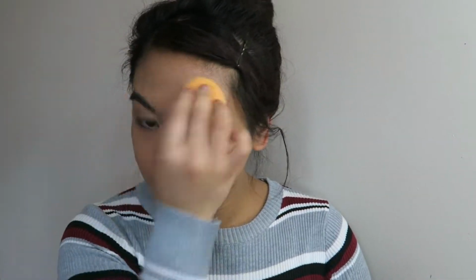If you find you're wanting more coverage than just the first layer, a trick is to build up the coverage rather than slap all the foundation all at once into your face and then blend it out. Building up the foundation will not only help the longevity, but like painting a wall, applying it in layers will help each layer to dry in between and not look cakey. I'm going to add another layer here just for a little bit more coverage.